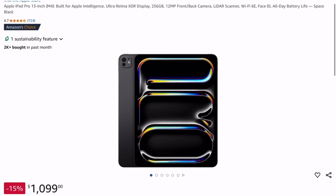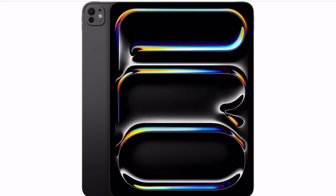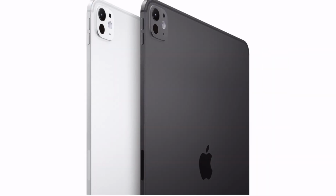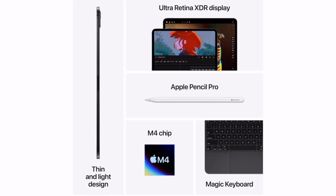All right, this is where things get a bit crazy. I had to put this one in. This is the iPad Pro 13-inch M4 chip, built for Apple Intelligence, all that stuff. This is the nicest, most expensive tablet really you can get that I've seen. You can get it for a decent deal, just above $1,000. Super thin, tandem OLED screen, Apple Pencil support, updated Magic Keyboard, the thinnest iPad ever.